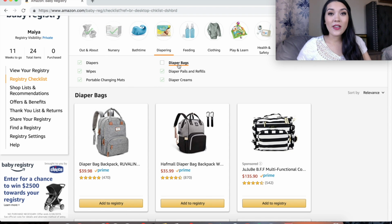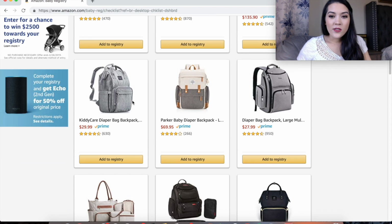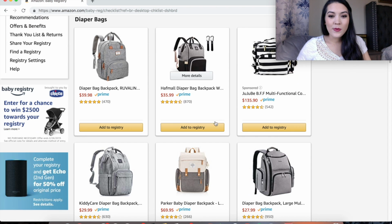So diaper bags. I actually have a video on which diaper bag I've used. I've gone through a lot of diaper bags until I found one that I really, really liked. I feel like there's a bajillion manufacturers that make this specific diaper bag. I had it for a while and I didn't really like it. It was nice and cheap, which is great, so I didn't waste that much money on it, but I ended up liking my Itsy Ritzy bag so much more.